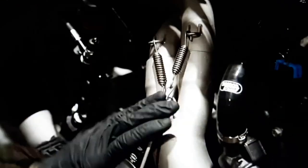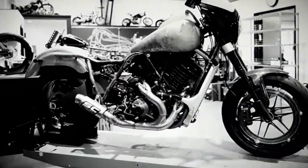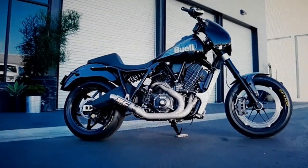The exhaust, which is an SC Project exhaust from their FTR build. I'm not too sure what that was in reference to. Maybe a flat track bike or a super hooligan bike, perhaps. And it is a 4x2x1. Yeah, so they've done some customizations there.